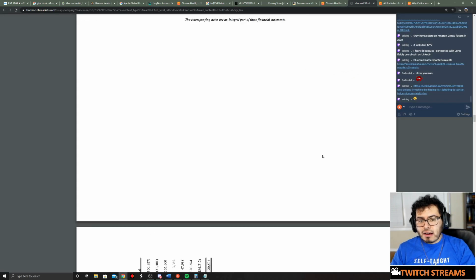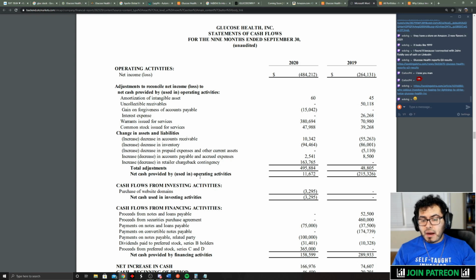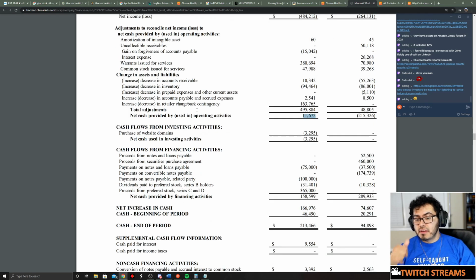The final thing I want to take a look at is cash flow. So net cash flow provided by used in operating activities. All right, so cash flow from everyday operations is actually positive. It's positive $11,000. And that's because they make money from their everyday business. That's good news. They're not burning out of cash.